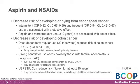Moving on to aspirin and NSAIDs. They decrease the risk of developing or dying from esophageal cancer, and they do notice a difference between intermittent use and frequent use. With more frequent use, you get a more defined benefit in the prevention of esophageal cancer. And with aspirin, more frequent use, greater than 10 years, is associated with better effect. They have also been studied to show a decrease in risk of developing colon cancer, and that is dose dependent. They suggest that regular use, which is more than or equal to 2 tablets per week, reduces the risk of colon cancer. However, this study was primarily in women, and the benefit seen was primarily in colon, not necessarily rectal cancer.